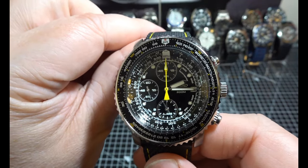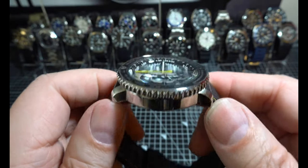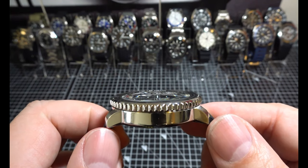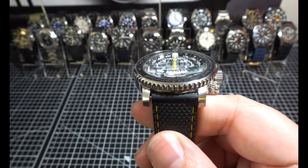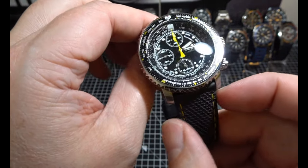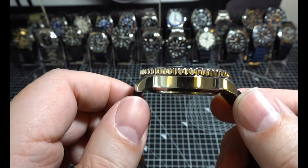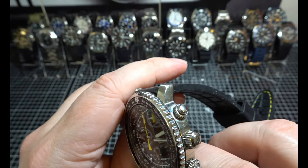It's a very nice watch, this. And then you've got a 42mm case. You've got 13mm thick. I don't know why Seiko do 21mm straps, but it's a 21mm lug width, and lug to lug you've got 44mm. Got a nicely polished case.